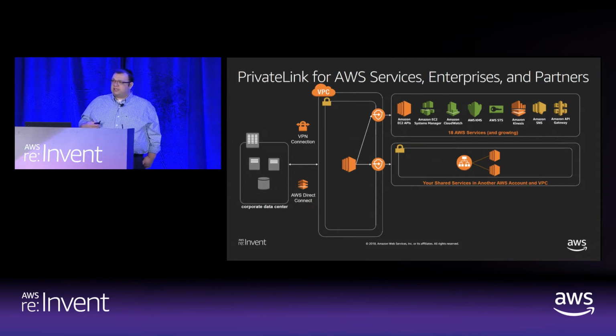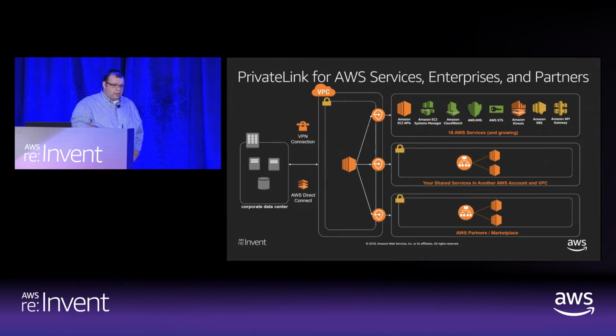Use case number two is now you could use the same scalable, highly available architecture to create a VPC endpoint for your own service. So you could deploy a service in your VPC, same account, different account, doesn't matter, and you could expose that, and then you could create a VPC endpoint to connect to that service. And the third use case is for our partners, right? Partners that want to deliver solutions to hundreds, thousands of our customers, and they want to be able to make it really scalable. PrivateLink allows them to do that as well.